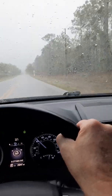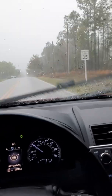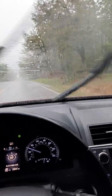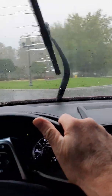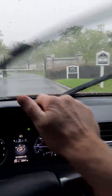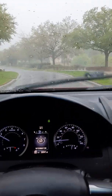Going inside the gated community, which we don't live in, but I have a membership here, so we can use the facilities. Use the best gym in Florida, in my opinion, if not one of the best gyms in the country, because I'm a bit of a gym rat.